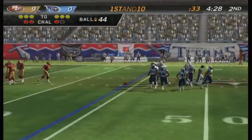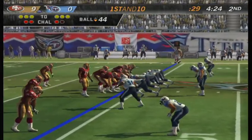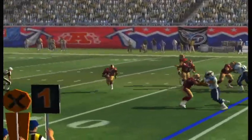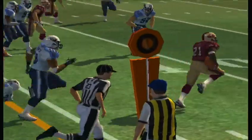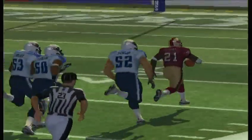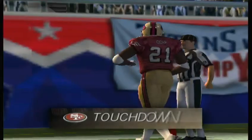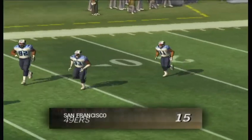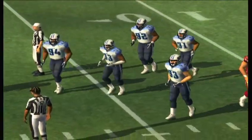First and 10. Ball on the 44-yard line. Crosses it right. Running with purpose. The 40. The 30. The 10. He finds his way into the end zone. Touchdown. Gore gets the ball into the end zone for his second touchdown on the ground.